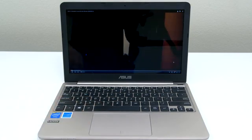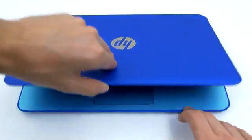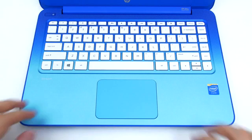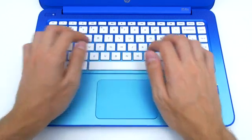The HP Stream features an all-plastic build with a smooth plastic surface inside with a dotted design that comes in pink as well. The keyboard is slightly bigger than the Asus eBook and has a much larger surface for the palm rest, which means that you can comfortably type for long periods of time.